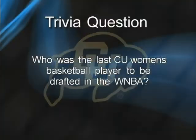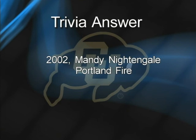I know you've been waiting all show for the answer to this week's trivia question. Before we get to the answer, here's the question just one more time. Who was the last CU women's basketball player to be drafted in the WNBA? The answer? Well, it's Mandy Nightingale. She was selected in the 3rd round of the 2002 draft by the Portland Fire.